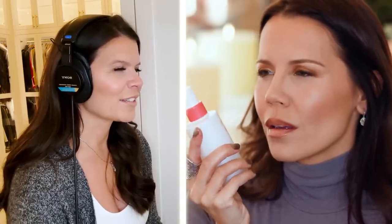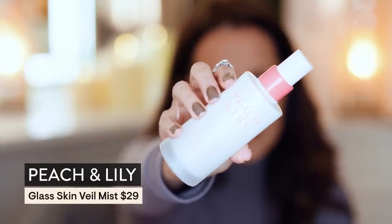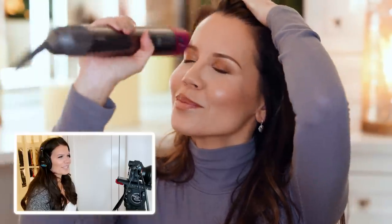I love this product. If I'm having a bad makeup day, this is just gonna make me look 10 times better. This is a Peach and Lily Glass Skin. Oh my, I'm still so sweaty. My armpits are so wet. It's a hair dryer and an armpit dryer all in one. There you go. Oh, I should be in a commercial. Oh, I look so good. Look at those lips. You need to zhuzh your hair a little. Oh yeah, I'm having a feeling myself moment here.